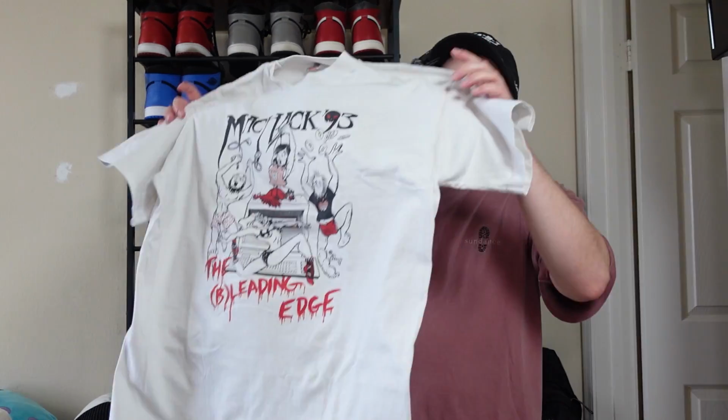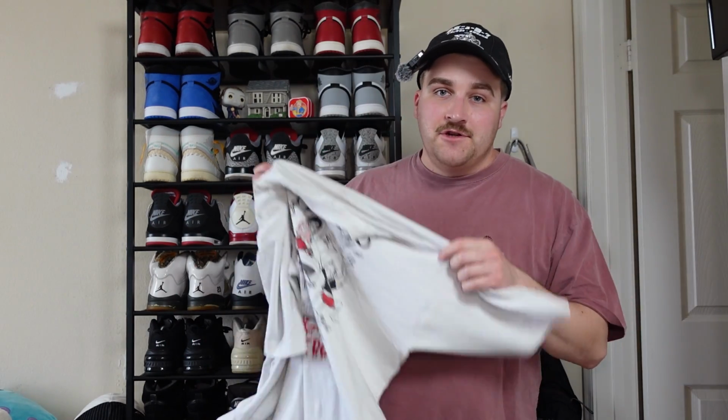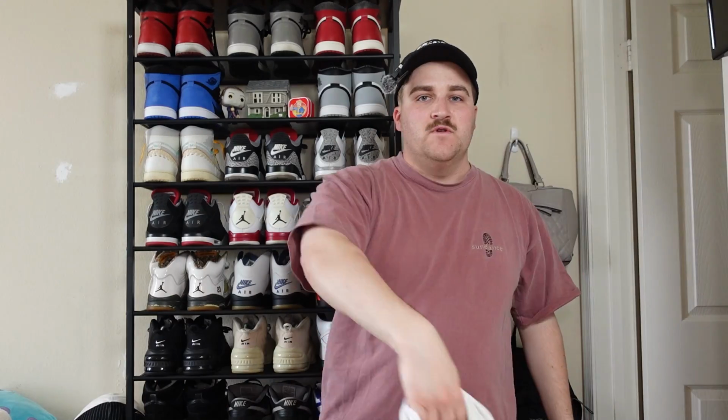Like, say if I had this shirt but it was in a blue color, this shirt would probably go for more than the blue one because white is easier to wear rather than blue. But if this one was thrashed and the blue one was in good condition, obviously the blue one would go for more than the thrashed white. But yes, this is the first shirt, the Mac Hack 93, with this propaganda on the front. Let's move on to the next one.